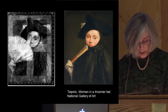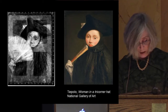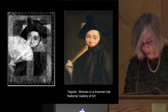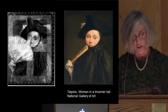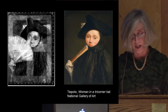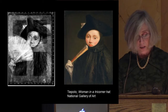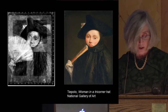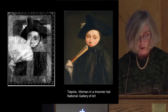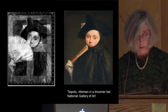The expanded area, which appears as a black border around the edges of the X-radiograph, was retouched to match the color of the original background, but it was not primed with the same lead white containing priming as the original, so it appears black in the X-radiograph. The information that the painting was expanded is important because in some cases, the conservator, after discussion with the curator, might choose to return the painting to its original dimensions, which more accurately reflect the artist's original intent.